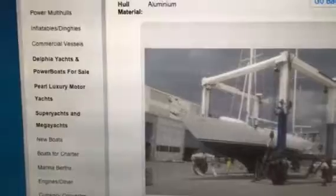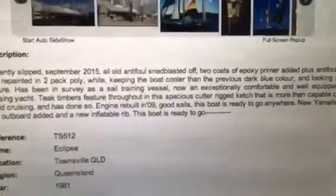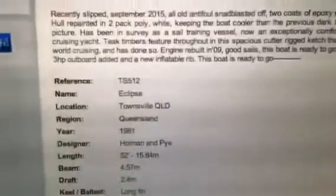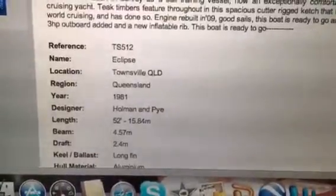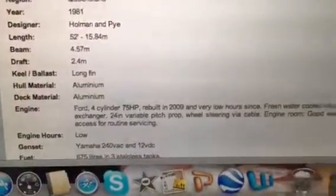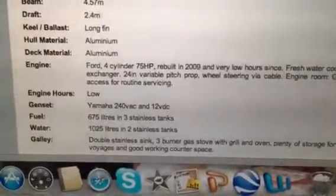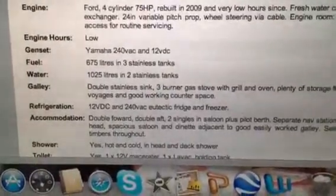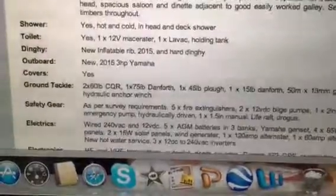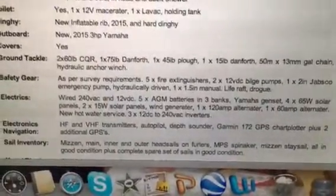Anyway, I just thought I'd start this journey with you all. You can read about it here. So it was recently slipped, September 2015. Engine was rebuilt in 2009. There's some of the specifications. So it's quite a heavy boat. 75 horsepower motor, a lot of fuel capacity, 675 litres, water 1025, so that's a lot of water. Unfortunately it says fridge, but there is no fridge, it's not working, so it's going to make food storage interesting. Yeah, a lot of good gear. Chart plotter, good. GPSs.